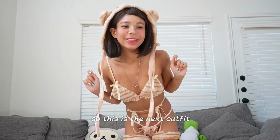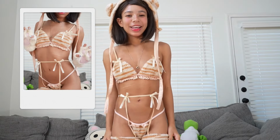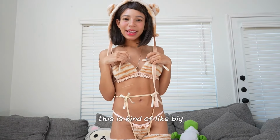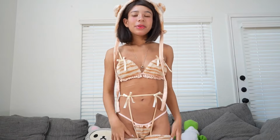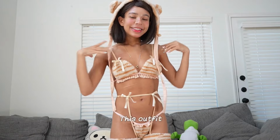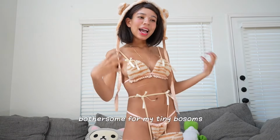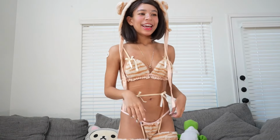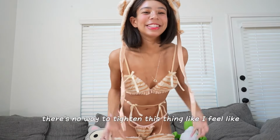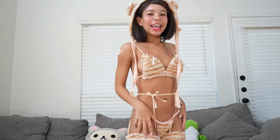Okay, so this is the next outfit. This one is definitely more risque. It's cute, but this is kind of big. If I had maybe bigger knockers, then maybe, but the top of this outfit is kind of bothersome for my tiny bosoms. And also, there's no way to tighten this thing. I feel like they're just gonna pop out.